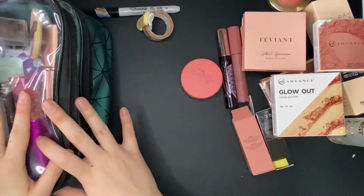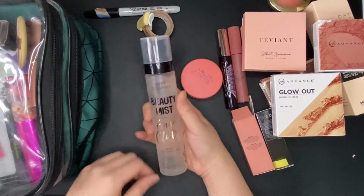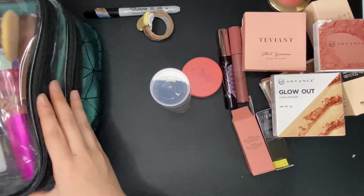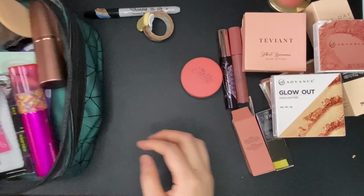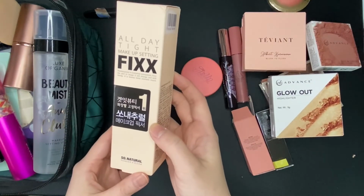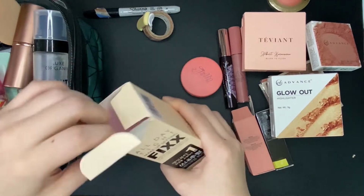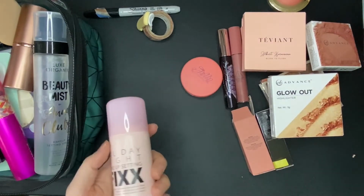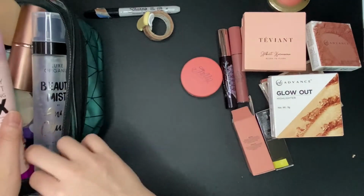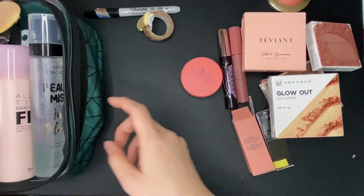Okay, so for the refill or the exchange for new products for my big makeup bag, we have a face mist, kasi maubos na yung sun glow ko. So I got to try this Lux Organics Beauty Mist by Anklutz. Put that here. And also, I got this So Natural Powder for Room All Day Tight Makeup Setting Fix Spray. This one is recommended by Raisa Kontawi for mask-proof makeup. So, I'll try to test it out if it really works for mask-proofing my makeup bases.